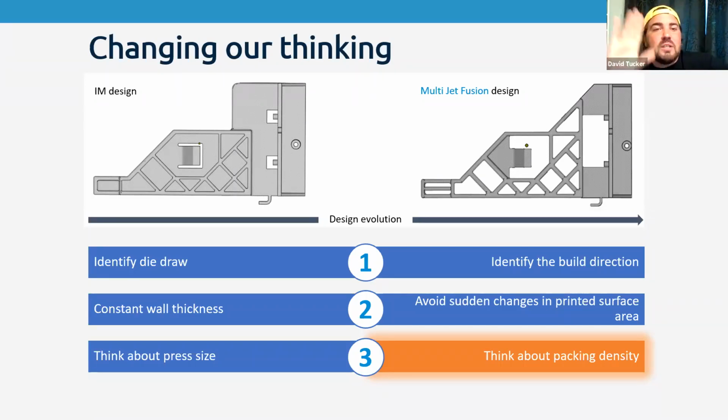For us, with multi-jet fusion, it's all about packing density. Packing density leads to economics. If you can design for those packing densities, if you can design for the optimization of that three-dimensional space, that's where you're going to pull the biggest lever for economics. And what that means is looking at small parts and large parts, and looking at all the parts in your project at the same time to get the largest amount of 3D printed content, and then work with your supply chain to understand your economics, de-risk, and get to those levels of economic proficiency and understanding.